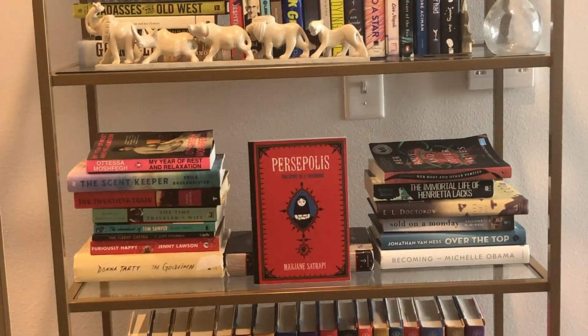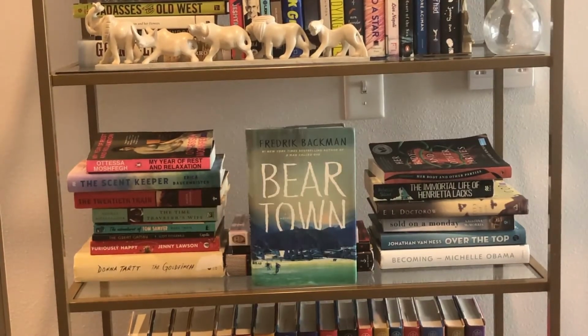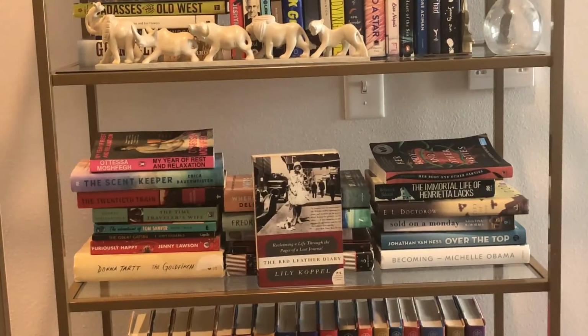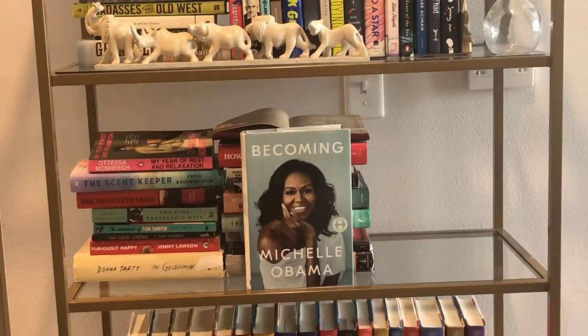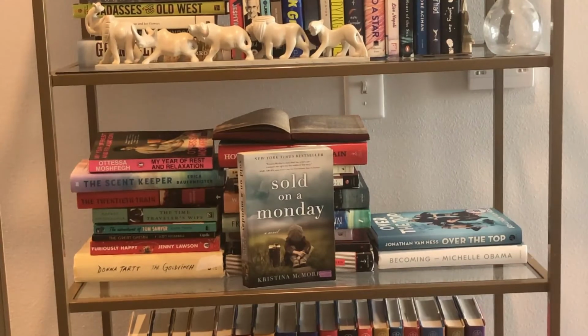Persepolis by Marjane Satrapi. Live by Sadie Robertson. Beartown by Fredrik Backman. Where the Crawdads Sing by Delia Owens. The Red Leather Diary by Lily Koppel. Barracoon by Zora Neale Hurston. Becoming by Michelle Obama. Over the Top by Jonathan Van Ness. These next 4 I still need to read, but this is Sold on a Monday by Christina McMorris.